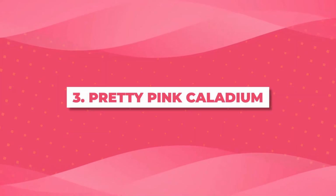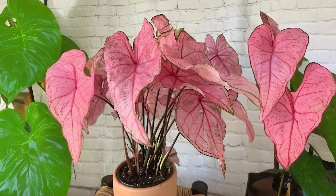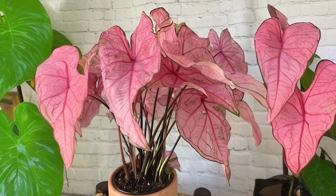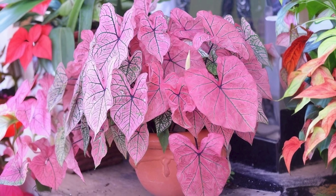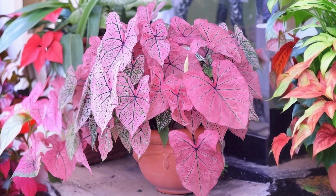Pretty pink Caladium. The leaves of these tropical plants have a beautiful pink color that makes them look even more attractive. Caladium Pink Splash and Caladium Thai Beauty are also great.